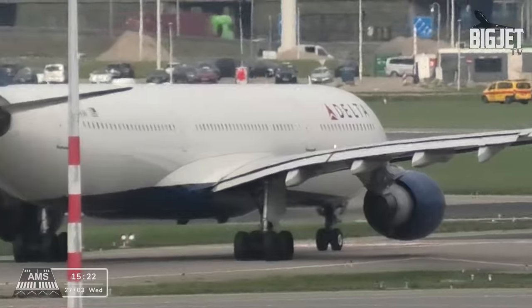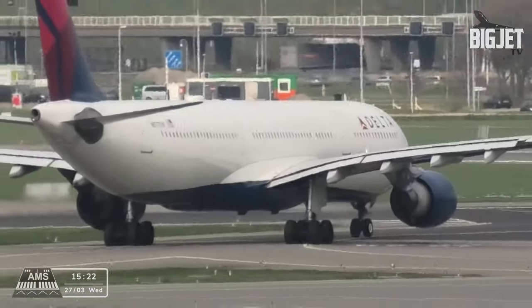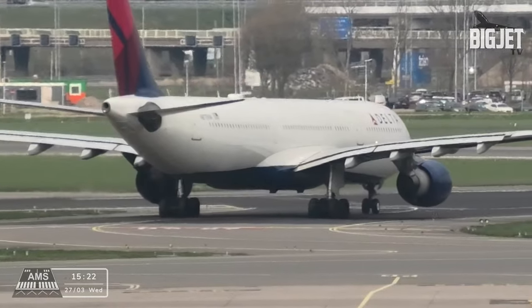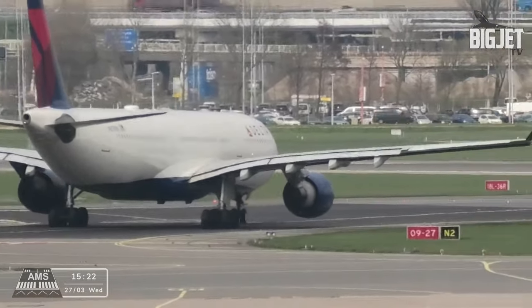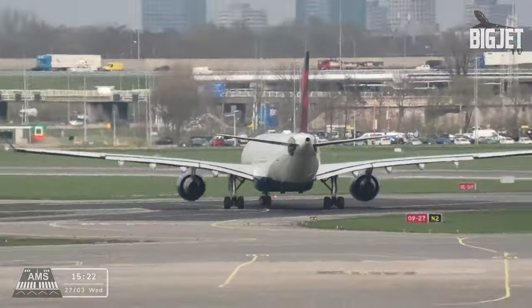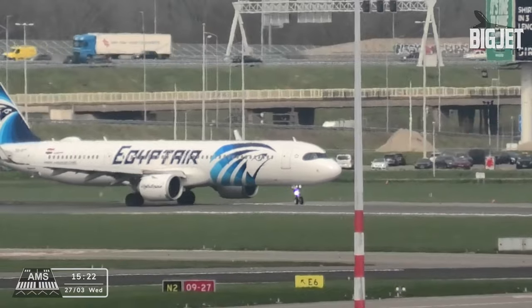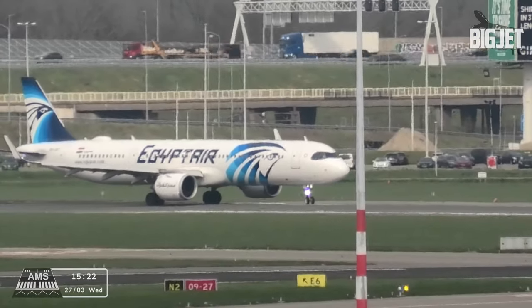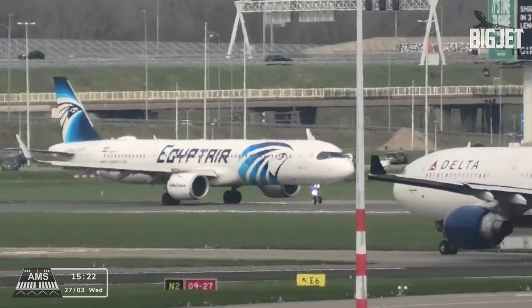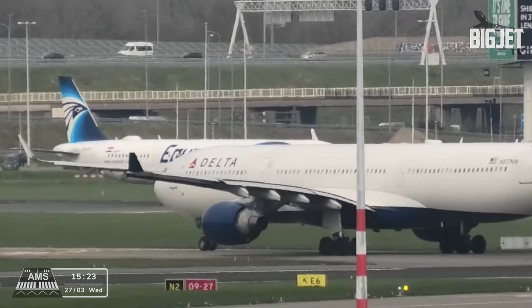Greg Lear, APU should shut down within 10 minutes after block in. I know what you're saying there, but I've seen APUs running throughout their time at gate, which is quite interesting. Even on international jets, I see, which is a bit of a shame, because is it really necessary? I know that some airports are looking to implement ground power systems that are run by eco-run, so as to minimise the fuel burn for APUs, for aircraft waiting at gate.